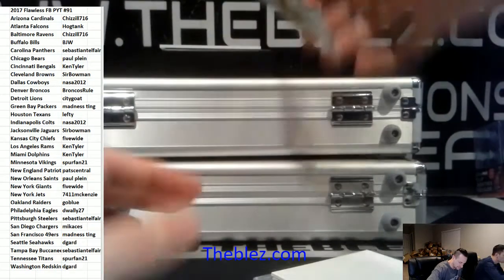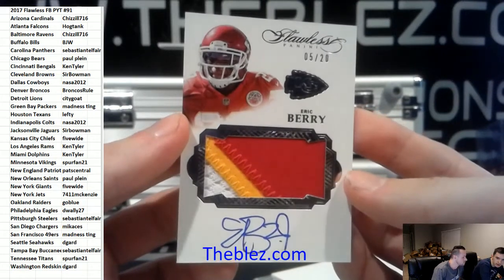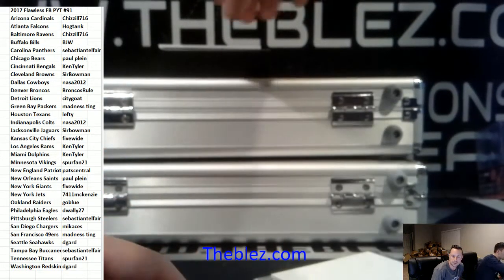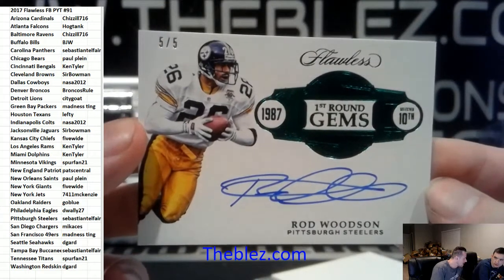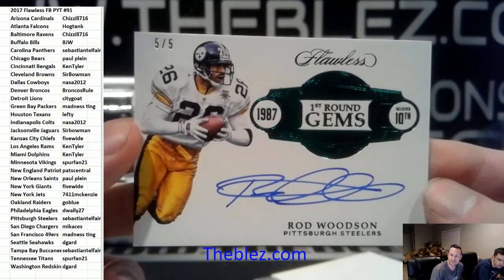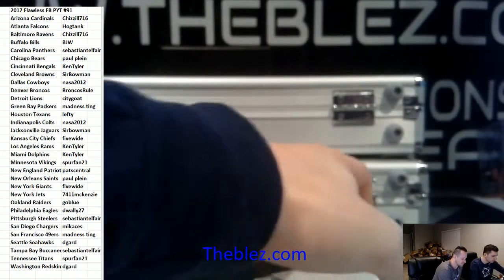We have a patch autograph for the Chiefs, number to 20. It's Eric Berry. Patch autograph. And we're going to finish out the inner with an autograph 5-of-5 of Rod Woodson for the Steelers. And that's not a 1-of-1 because I got it. Nice hit. Sebastian, you're going to have to donate that to Damon. Yeah, I'm collecting every one of these cards.